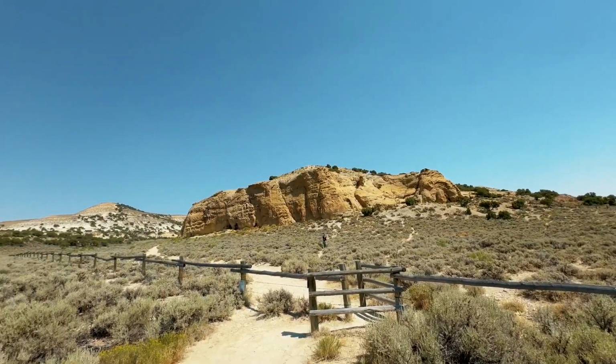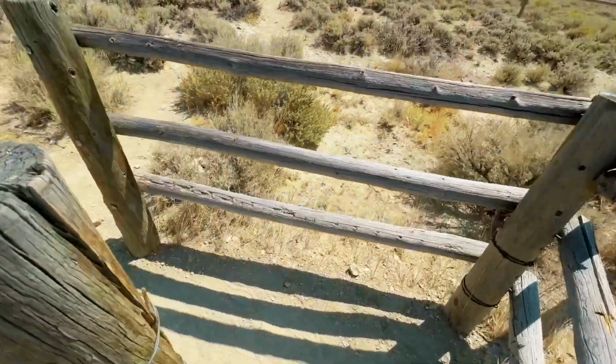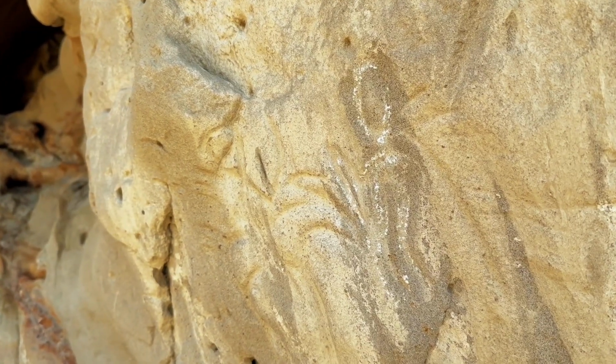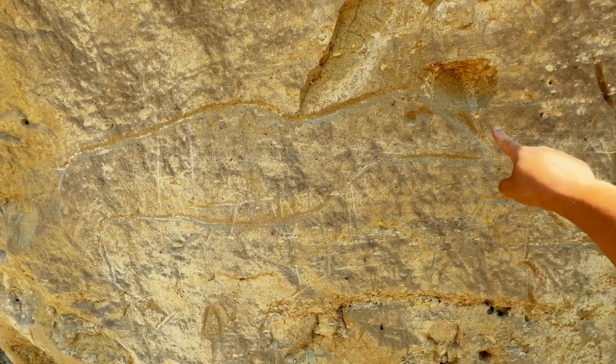There's no real shade or anything, and so it can get pretty warm, but as soon as you get up to the mountain, oh, it's so worth it. It is definitely worth it. There are hundreds of little tiny pictures etched into the walls of this ginormous mountain. Hundreds of them. This is amazing.